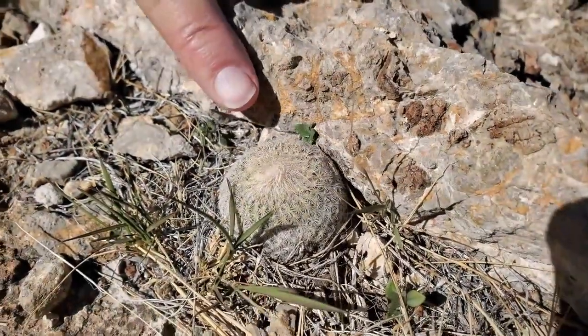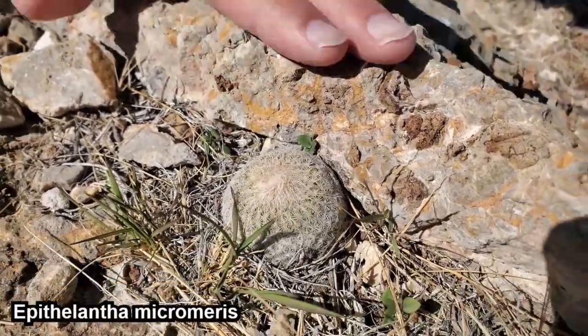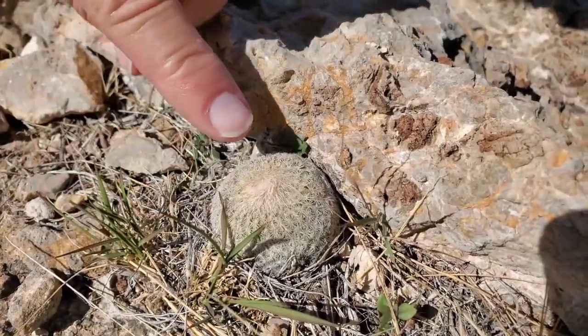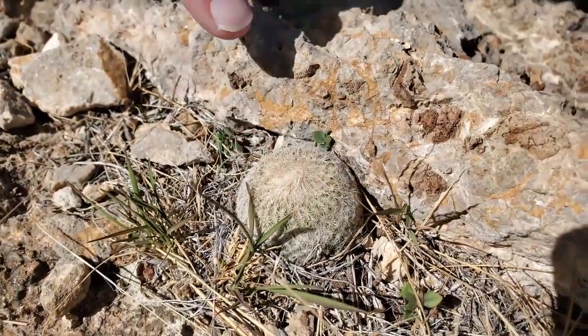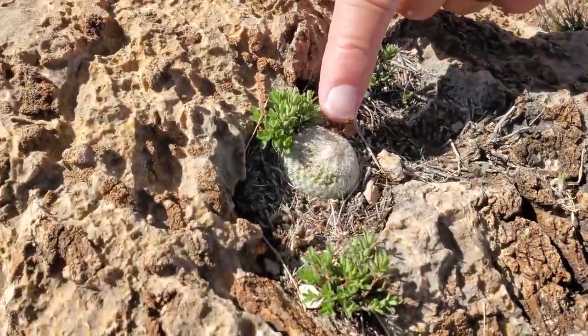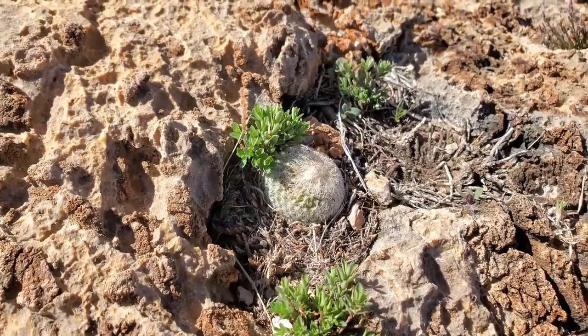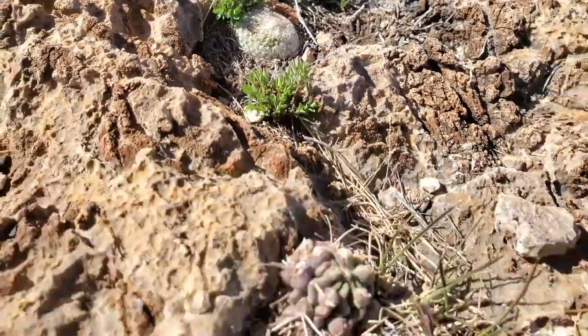Here we have one of my favorite cactus, Epithelantha micromeris, growing in these limestone rocks. A little bit of grass harnessing the crack. Looks like it's going to flower pretty soon. Little pink flower. This is a nice big one. Here's his buddy over here. We're going to look around. They're cryptic, hard to find, and they seem to be at the top of the ridges. So we're going to take a look around.